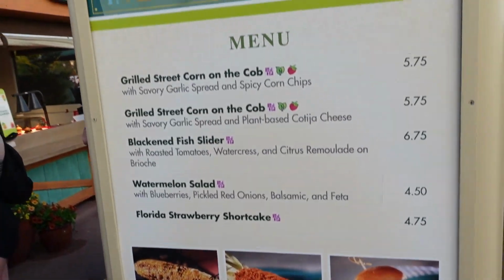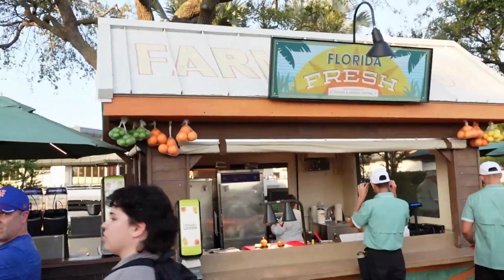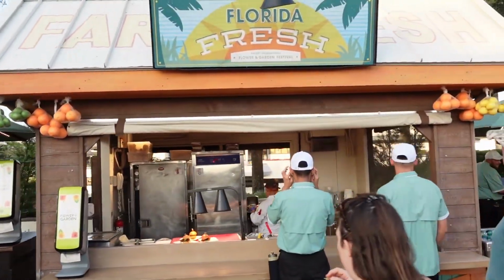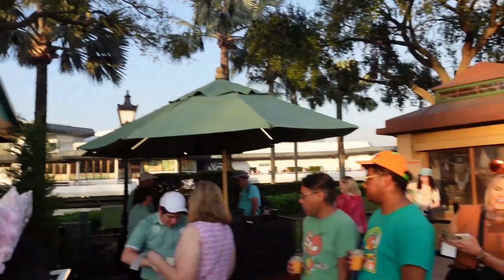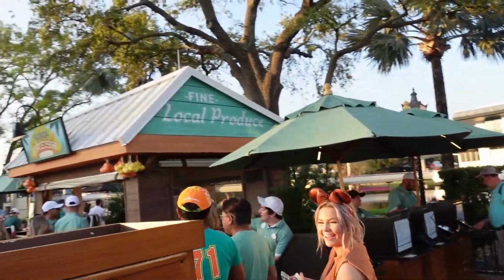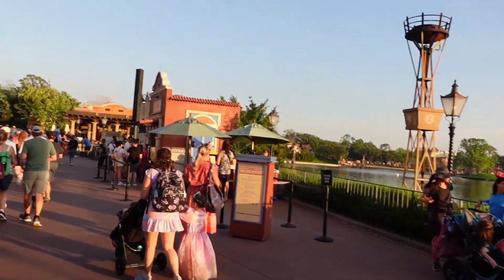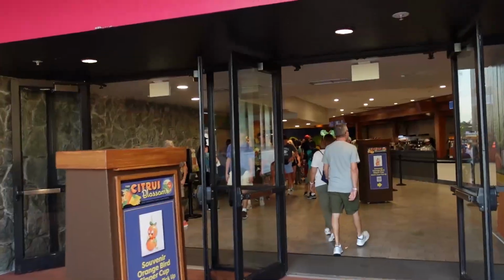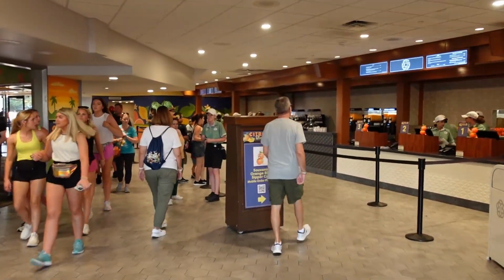Well, this isn't exactly what I was expecting. I was kind of expecting it to be more lemons and oranges and maybe some watermelon. I do see they had a watermelon salad, but not quite the Florida. I would have expected much more orange and lemon at the Florida Fresh than I just saw, but still looked interesting to me.